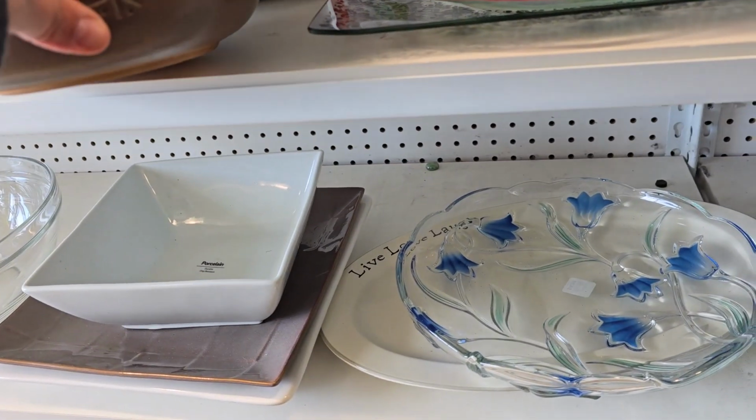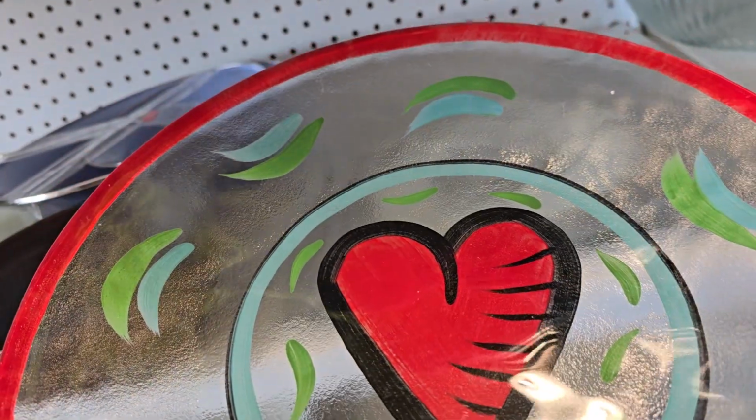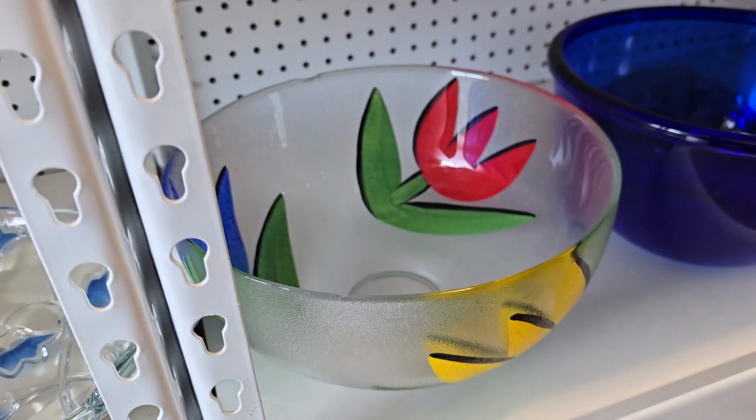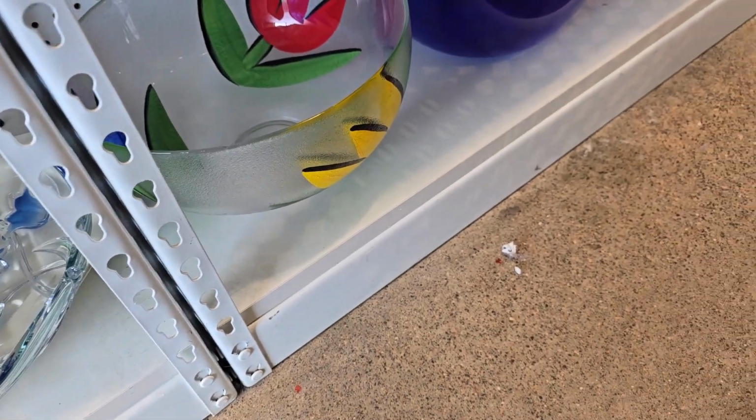Got some handmade pottery there. And this I was super excited to find. This is Costa Boda, and it's signed there. And then I saw the tulip bowl. I was so excited because generally they're about $60.